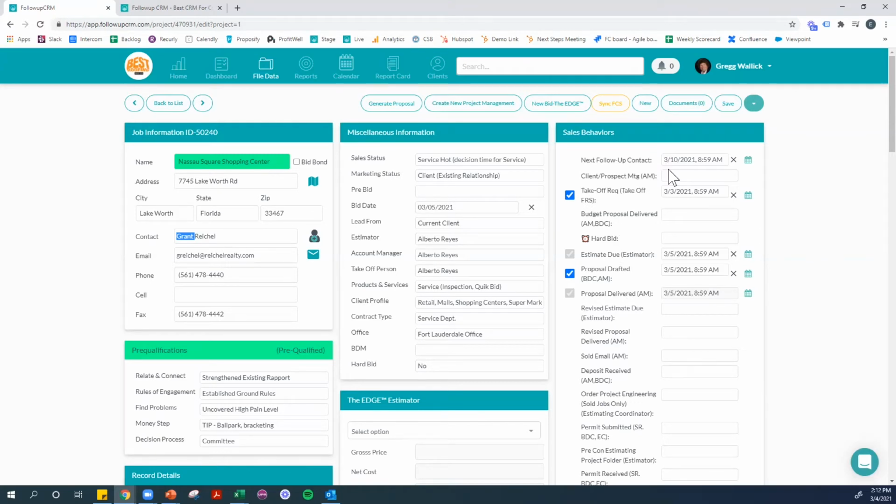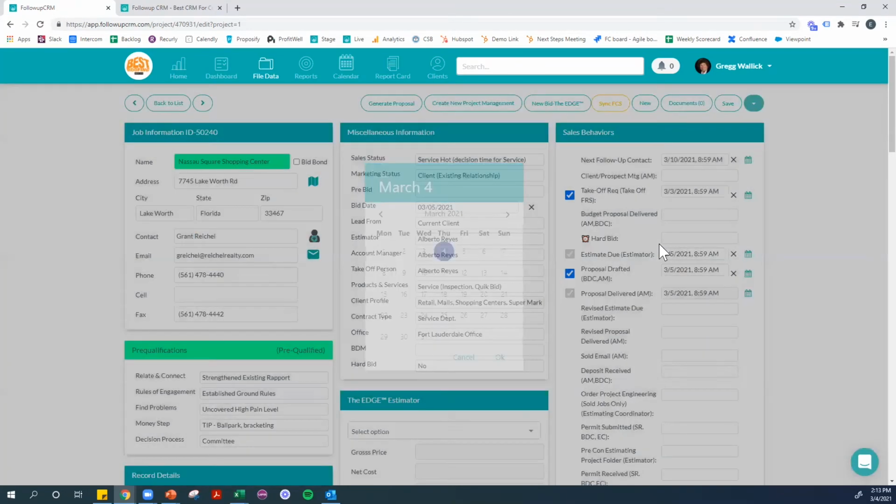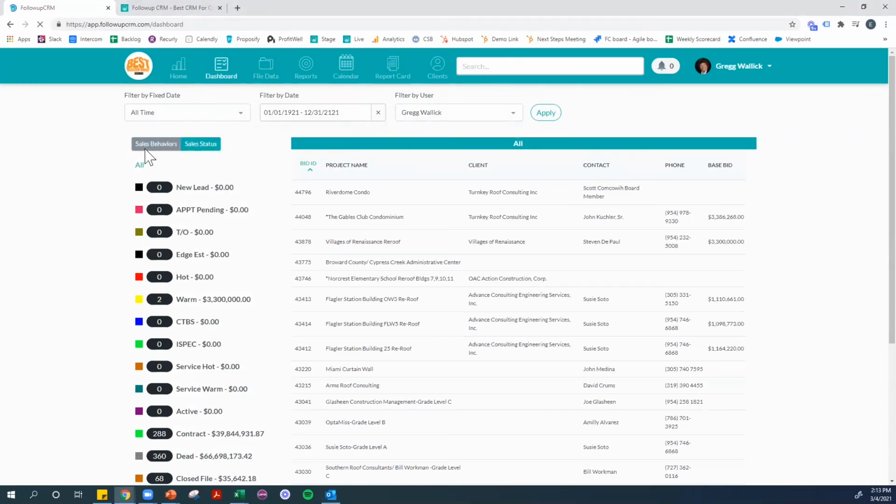Now, you can see there's dates right here that are associated with this. So let's pretend this was a brand new bid and I wanted to set up a client meeting with Grant. I can come in here, select the time and the day for that client meeting. And this date interacts with my dashboard. You could also send this to your Outlook or Gmail through our Outlook and Gmail integration, or you can utilize your dashboard as that one place to tell you what you need to get done for the day.